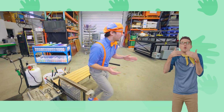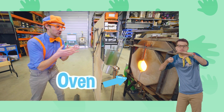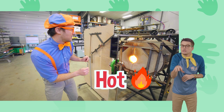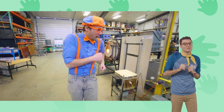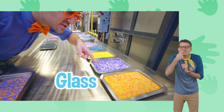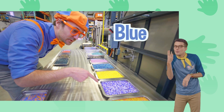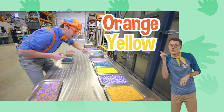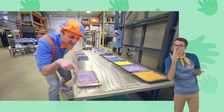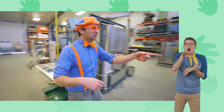Okay. Let's go explore. Whoa, look at this. This is an oven. This is where you put in the glass and then it heats it up. It's really hot in there, so I'm definitely not gonna touch that. Oh, it's nice and warm though. Whoa, look at all these little pieces of glass. Wow, they're so colorful. Yellow, blue, orange and yellow, purple. Oh, and you can't forget about my two favorite colors, blue and orange. That is so cool.